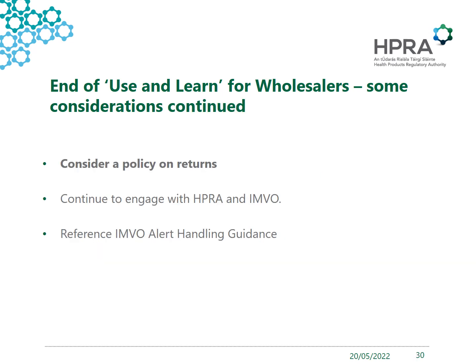Consider a policy on returns. As already mentioned, the Use and Learn for returns for wholesalers ended on the 28th of February 2022. That meant that you are required to ensure that returned medicinal products are in the active state prior to returning to saleable stock. As part of that, you may have received returns back that had been decommissioned. Because you, as the wholesaler, did not perform the initial decommissioning step, that pack would have had to have been returned to the customer that decommissioned the pack in order for it to be reversed, which only then would allow you to return it to saleable stock.